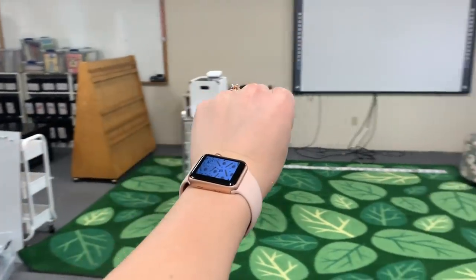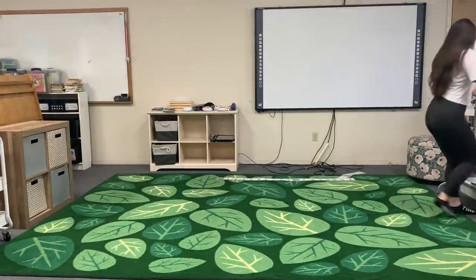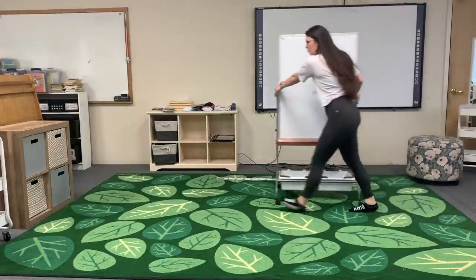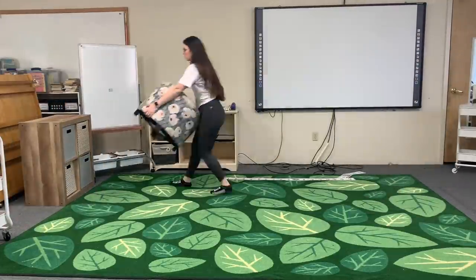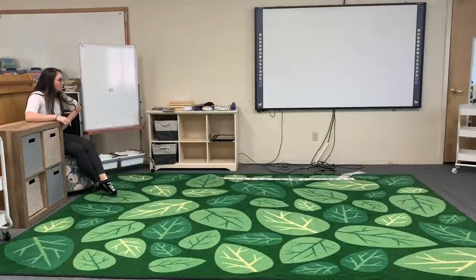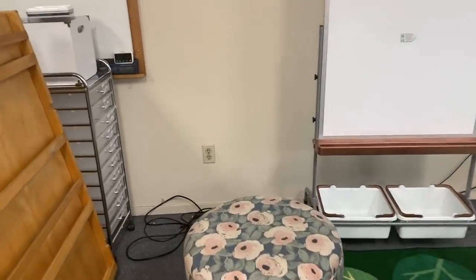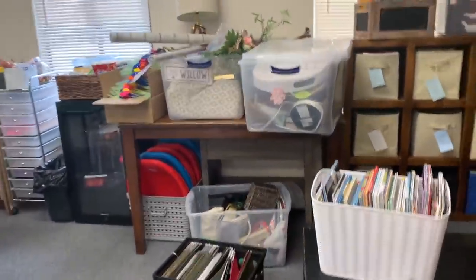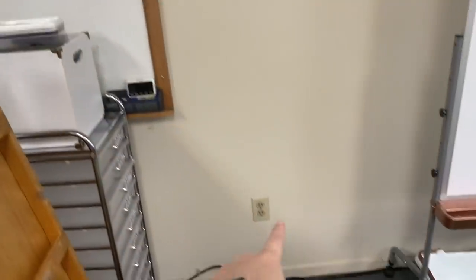So if I just... No, I don't like that. All right, we have this. I could put that coffee table. It's hard to see, but I used it in my classroom last year. It looks just like that one over there. It's like a little coffee table. I could put that here.